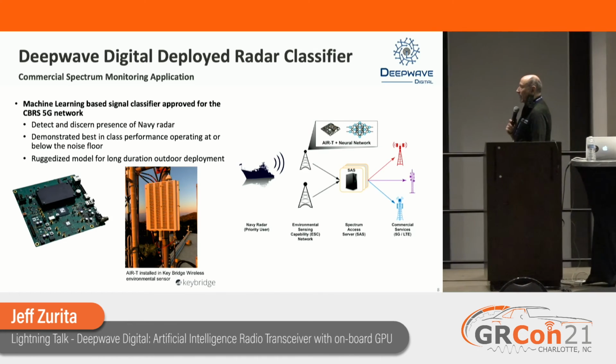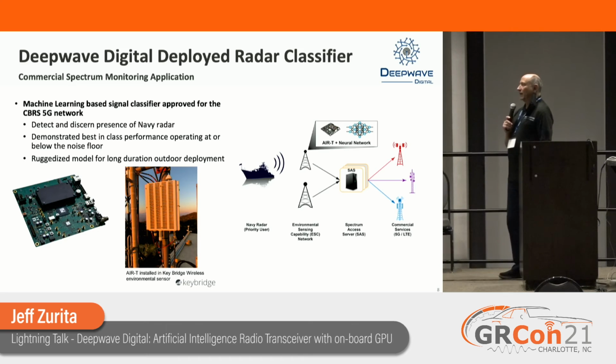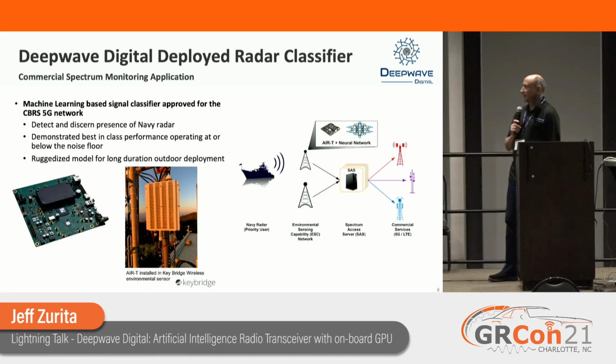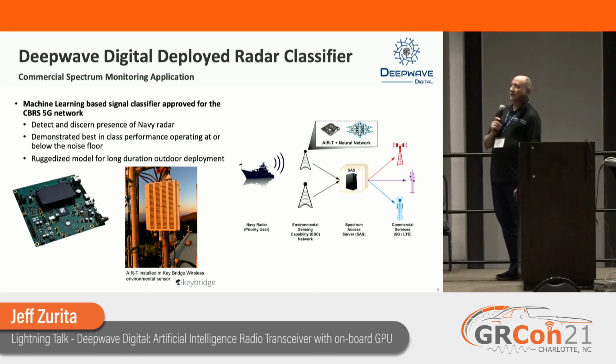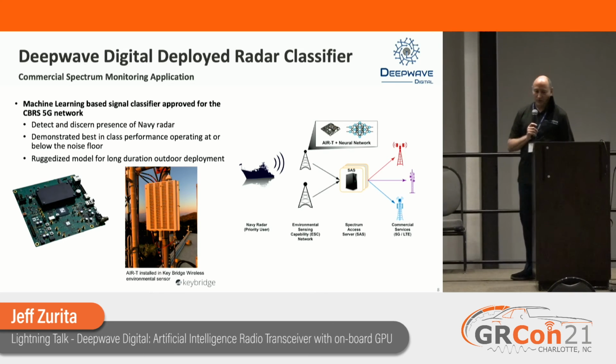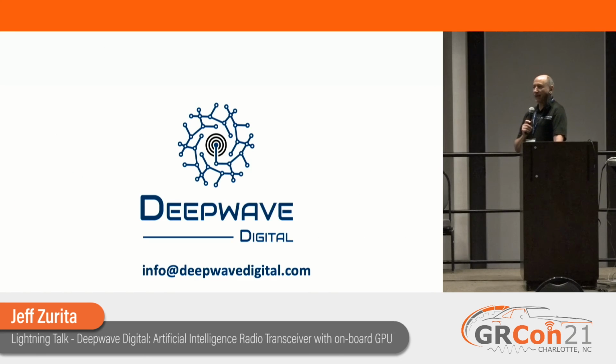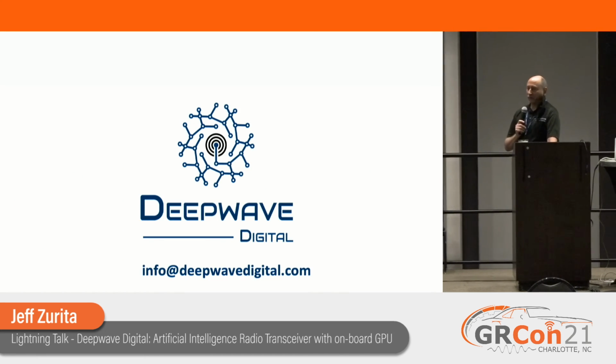And I wanted to talk about a real application. We talked about that radar classifier earlier, and that led to this application on the CBRS system, the Citizens Broadband Radio Service. You probably know it's a shared spectrum service. There's a primary user and a secondary user. There's a telecommunications company that's using the spectrum as a secondary user, but when the primary user is using the spectrum, they have to vacate the spectrum and allocate the users to other channels.